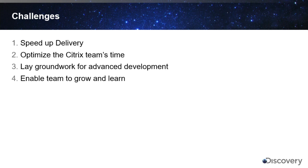Number four, enable the team to grow and learn. Remember I said earlier that our team's main goal is to enable teams. And when I say enable teams, I don't want to take work from them and do it. I don't want our team to do it. I want to enable them to do it. So part of this process was they had to learn. They had to grow into that tool.